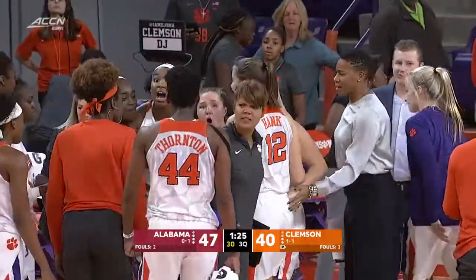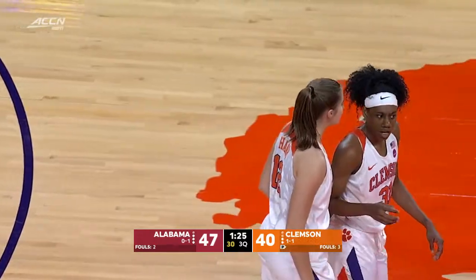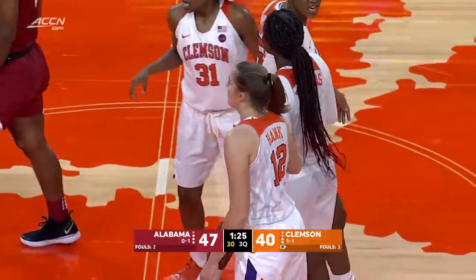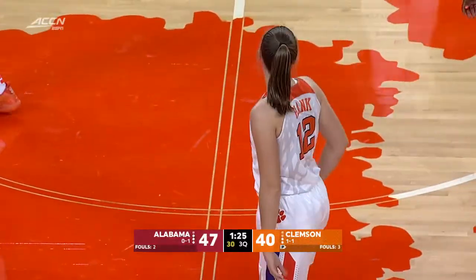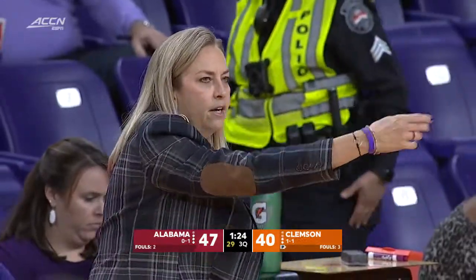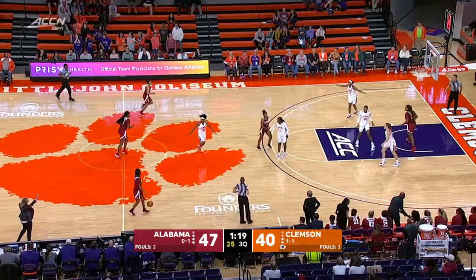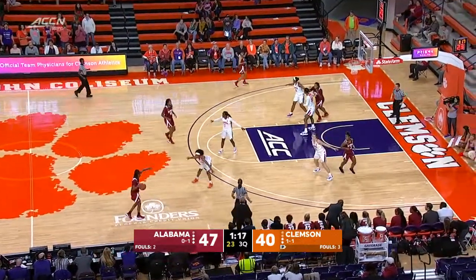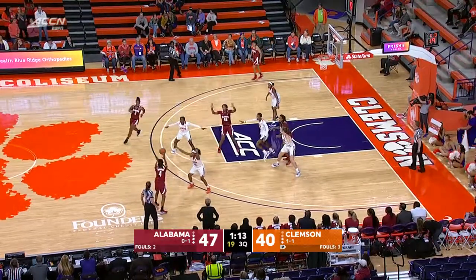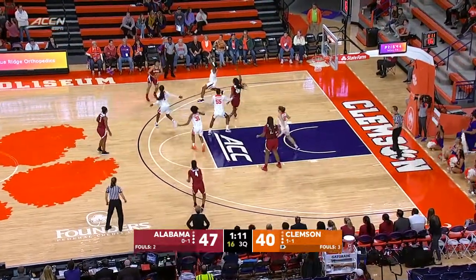And the Clemson bench. So Clemson has climbed back to within 7. Hank, the basket there that got them to within 7. Her first basket of the night. Hannah Hank has given Clemson a spark here. Here's Johnson. Let's see what Coach Curry comes up with here out of the timeout. She's seen what was a 15-point lead cut to 7.